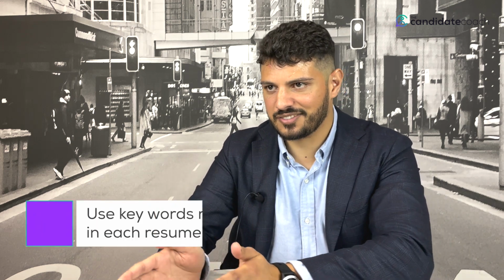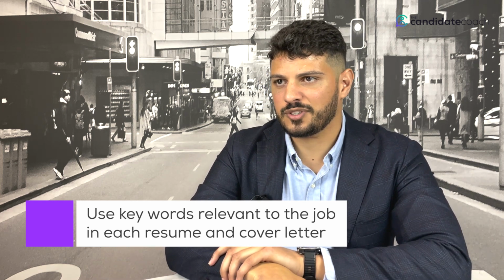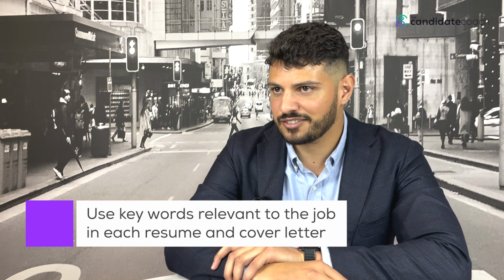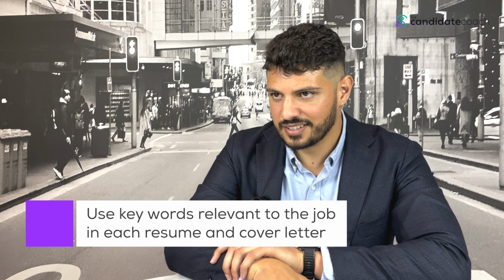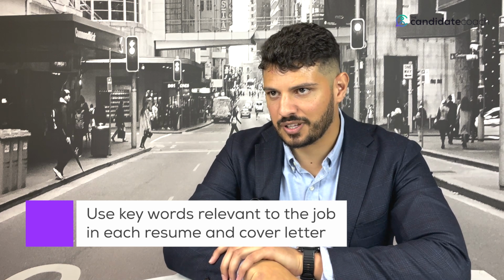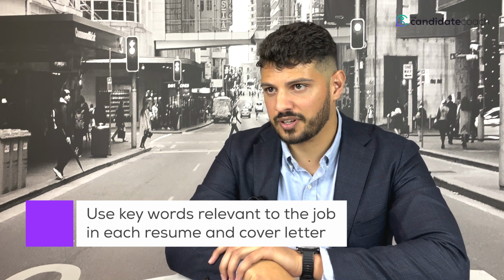In 2022 now, we have AI that are actually screening a lot of candidates' resumes, and these AIs are built off the back of their individual organizations' values, behaviors, keywords as well. So I think to be able to do that effectively, you need to understand what the role you're applying for is, understand what the organization you're applying for is. And again, this might sound time consuming, but it's going to be worth it at the end of the day.